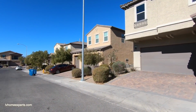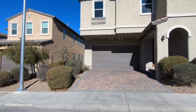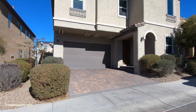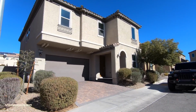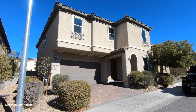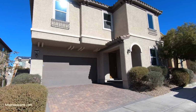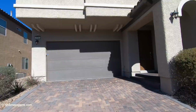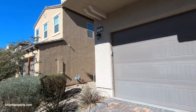So the location here is on the east side of the Las Vegas Valley. It's going to be right up on the hill on Sahara and what is that? Hollywood. That's right. So as you can see, this is a beautiful home, 2,800 square feet. There's a lot of things with this home, as you're going to see. You do have the pavers. I am going to be a little bit biased on this video. As you guys know, I just tell you how it is. It is what it is, right?